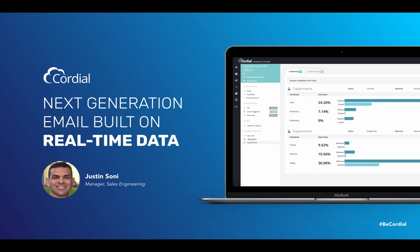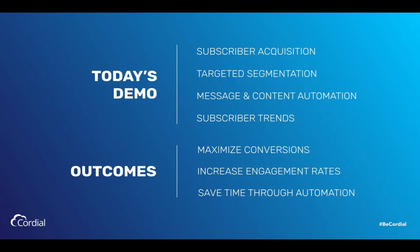My name is Justin Soni. I'm the manager of sales engineering at Cordial. So my day-to-day job is actually to work with prospective customers who are looking to change their marketing, increase engagement overall, and essentially try to streamline a lot of the tasks that they're doing right now and improve their overall marketing effectiveness. So today's demonstration is going to look at a couple different things.